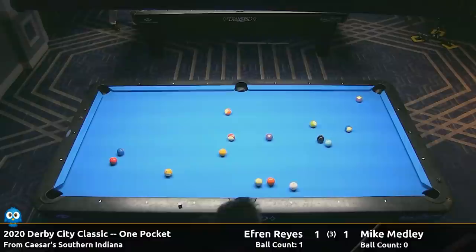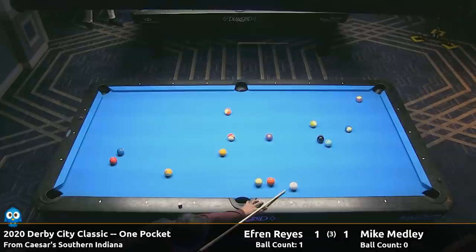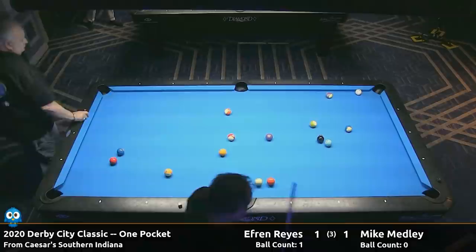He's got a couple of shots. He can bank the 14 cleanly. Soft kick the 12. Perfect speed.